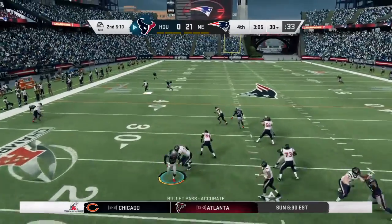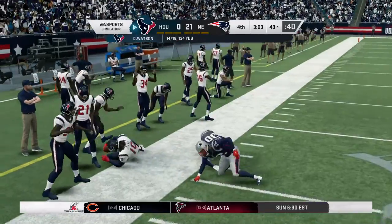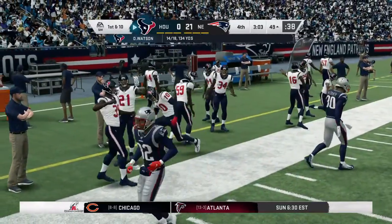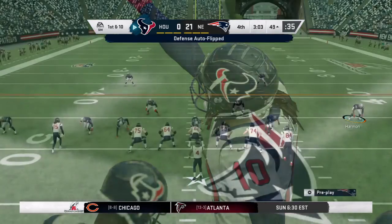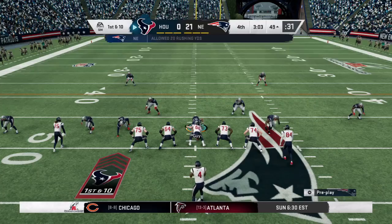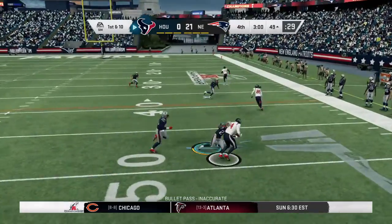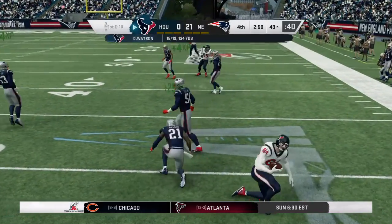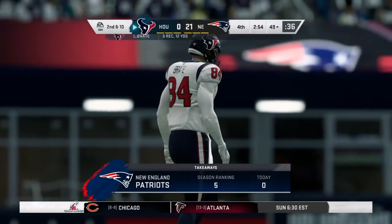Now Watson. He finds Hopkins, complete. A gain there of 21 yards. Good work, boys. Let's go. Let's go. Clock management definitely critical here if they want to get back in this game. Absolutely agreed. They have to up the tempo in this case, down a couple of scores. Want to make sure they have a chance to win this ball game. Here's a throw right side taken in by his tight end. No gain there on the completion. 2nd and 10.